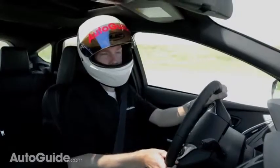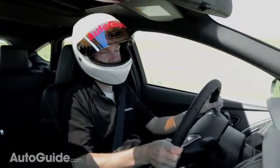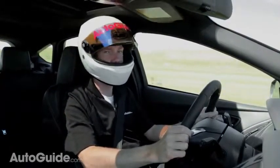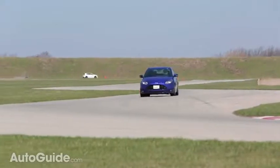The Focus ST feels more powerful than its claimed horsepower rating, and actually in a straight line feels faster than the Mazda, even though it gives up both power and torque. We have a feeling it may be underrated.